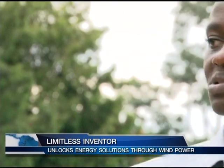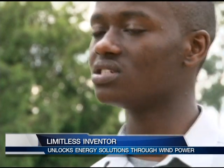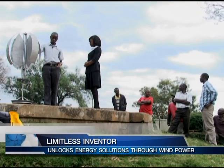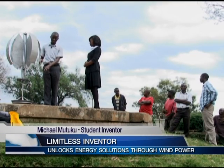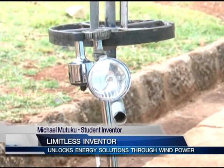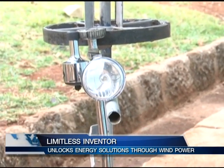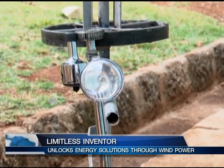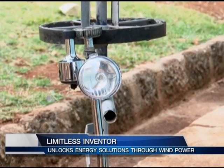Because from his idea, I managed to innovate it and come up with my own project. So the other physical concepts that I use in coming up with the project, we have uniform circular motion, we have electromagnetism. In this electrical generator, the concept of electromagnetism is applied in coming up with it.